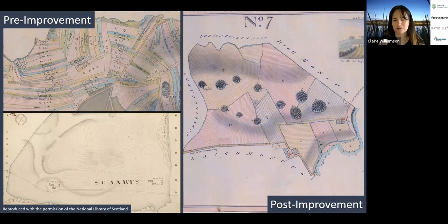Now, the fallout from the improvement era was not always positive. It wasn't always popular. It wasn't always taken well by the locals and the people that worked the farms. So it's definitely something you should look into if you want to find out a wee bit more about this kind of history. It's interesting stuff.